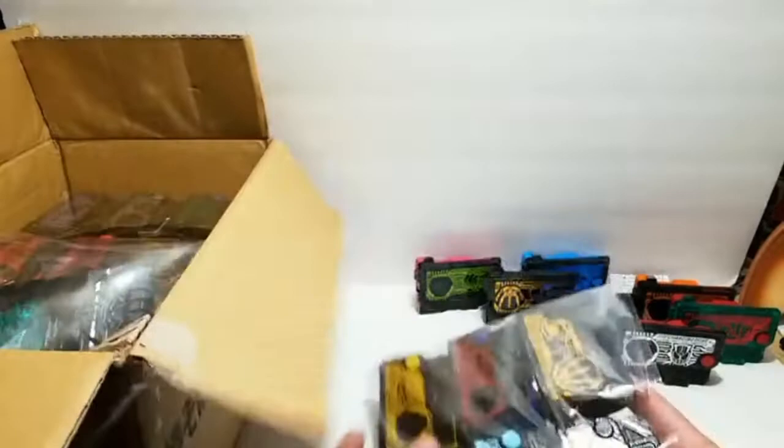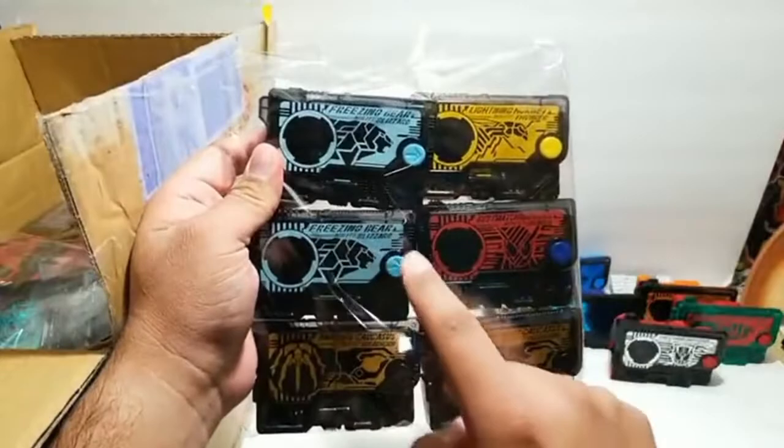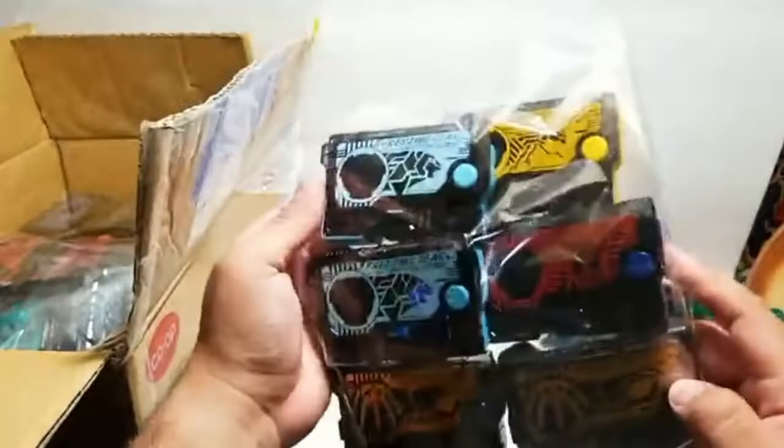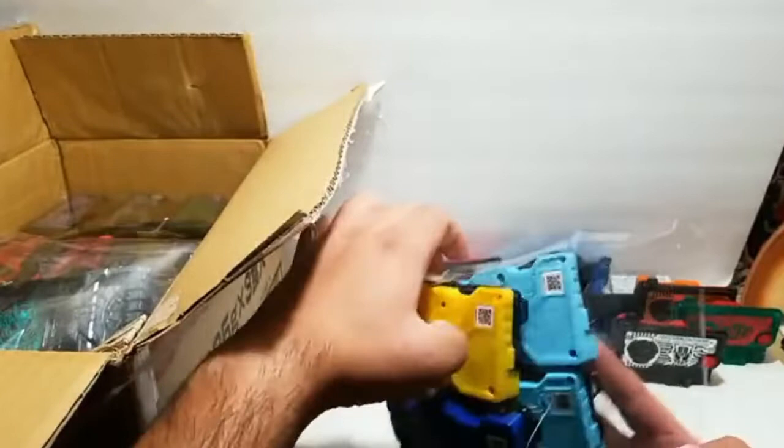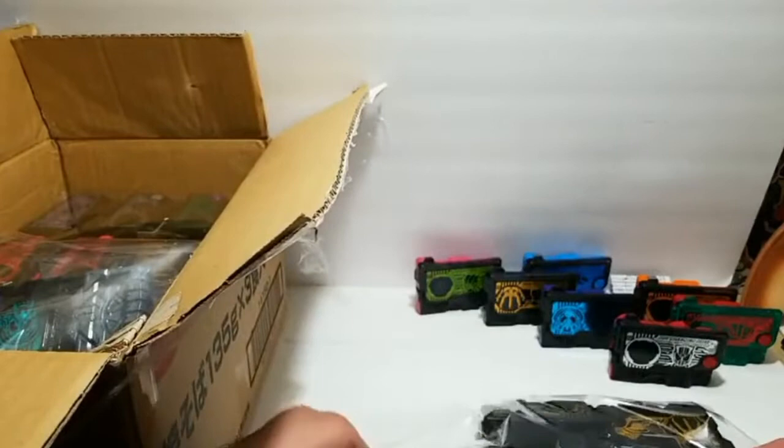All right, let's go to the next one. All right, which one do you guys want to see first? I got a Deluxe Blizzard, another Deluxe Blizzard, a Deluxe Hornet. We got a candy toy Build. We got some more Gashapon Thouser ones here. But yeah, this is a crazy haul. There's so many in here. It's gonna take me a while to review them. Hopefully you guys don't get bored watching this.